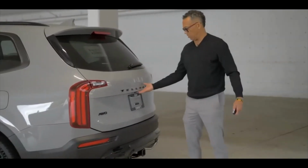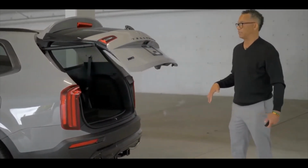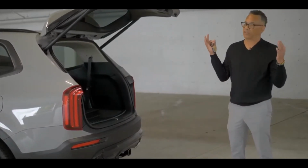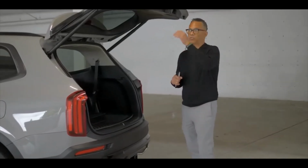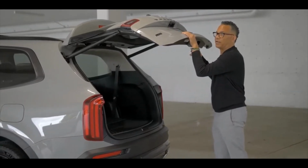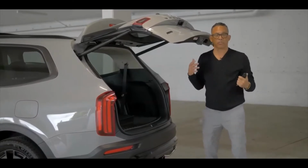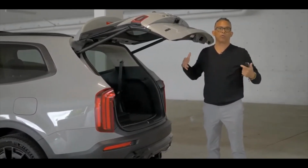Now these come standard. You've got an easy power lift gate, which is one touch and automatically lifts up. The nice thing about the power lift gate is we all come in different shapes and sizes in this world, as we know. You can manage this so that if someone's a little bit shorter, we can drop this down. You hold on to this button right here, and it will stay at this level. So if someone's a little bit shorter or taller, depending on where you're at, you can make the tailgate work perfectly for you.